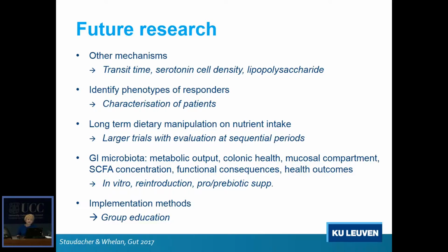So measuring transit time, looking at serotonin cell density or lipopolysaccharide in the stool to understand perhaps whether that can help us point to or differentiate the hypersensitivity. Ideally, we now need to more clearly and carefully characterize our patients to understand the phenotypes of who's going to respond. And this is really where the microbiota might be a really nice clue to start with.